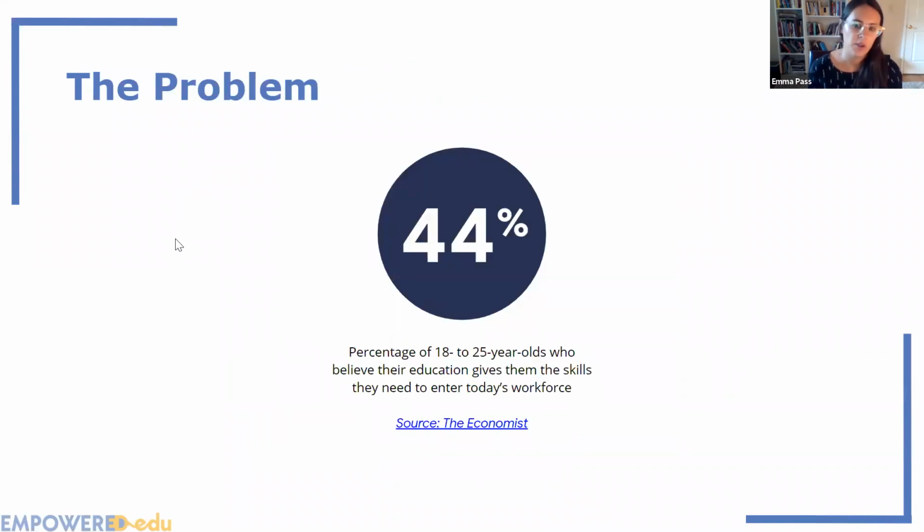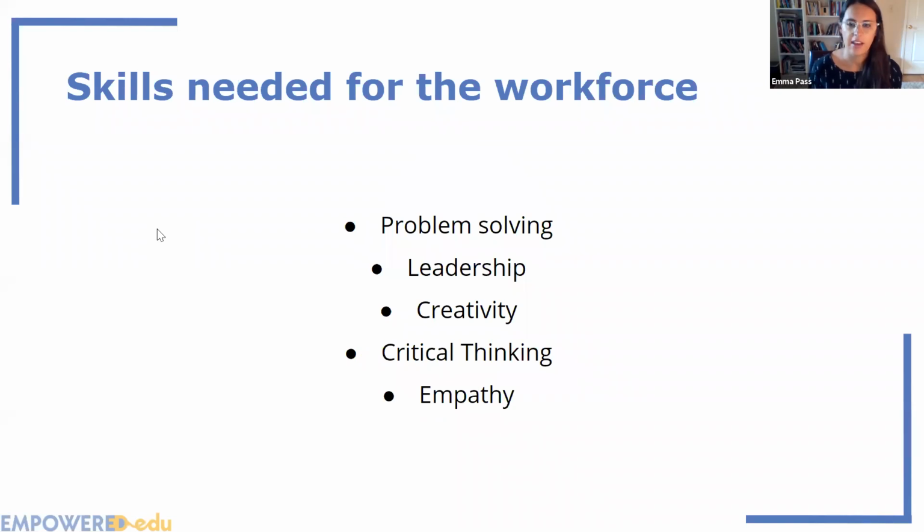The other problem from that World Economic Forum survey was the percentage of students, so 44% of 18 to 25-year-olds who believe their education gives them the skills that they needed to enter today's workforce. We already talked a little bit about those digital skills that are needed. But the other thing that we're thinking a lot about in the future of the workforce is what skills are uniquely human and cannot be replaced by machine or machine learning. These are skills like problem solving, leadership, creativity, critical thinking, and empathy.